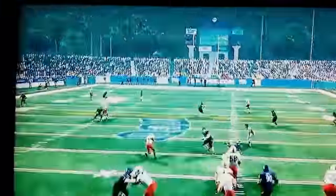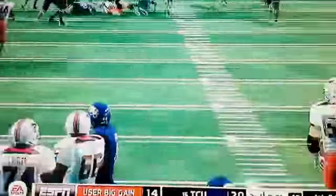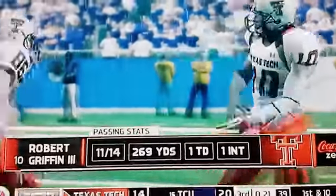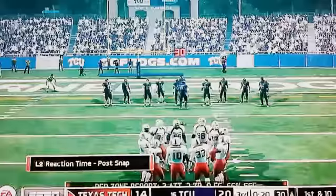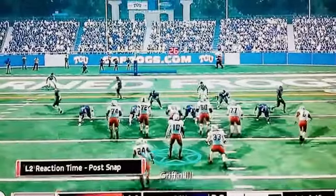Back to pass. He goes downtown. It's caught. They'll bring him down at about the 13. This is a great pitch and catch combination, and they hook up here for a big-time gain. So let's see how the defense responds now. It's first down and 10.